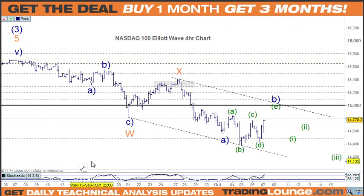You could count this out a little bit differently, but I just sort of don't see how, because, well, we've got our first zigzag here. That's cool. Maybe you could count that as five waves, but it's sort of stretching it a little bit. I've seen somebody do it, and I'm kind of going, well, kind of forcing it a bit.